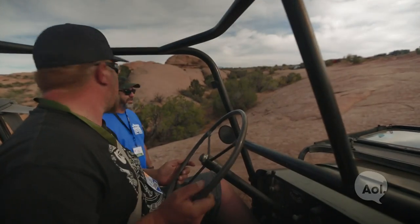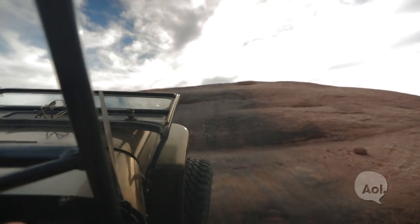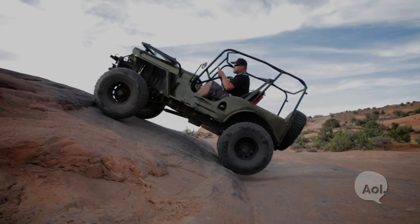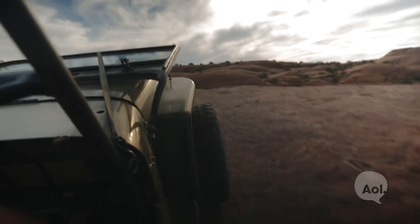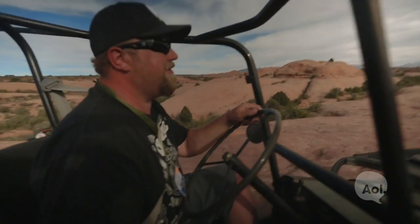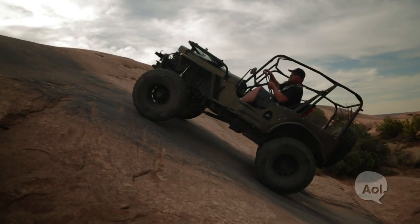Carburetor or fuel injected? Fuel injected. Okay. All right, yeah, just start climbing, just nice easy pace. It's a little bit of an adrenaline rush, you know? You hit that, just feel your wheels starting to spin. It's quite the Jeep.